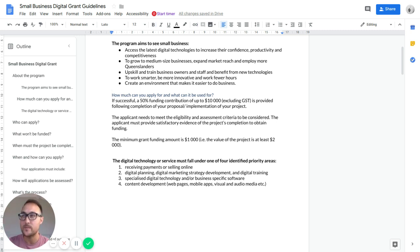It could be setting up a website that does all the features that you need for your business. It could be setting up a CRM for your business. It could be helping with email marketing. Whatever it is, we'll put together a plan to help you improve your systems, bring in some solid ROI, and essentially, you'll be able to take that for your application. We can help you even with the application and help get that submitted.